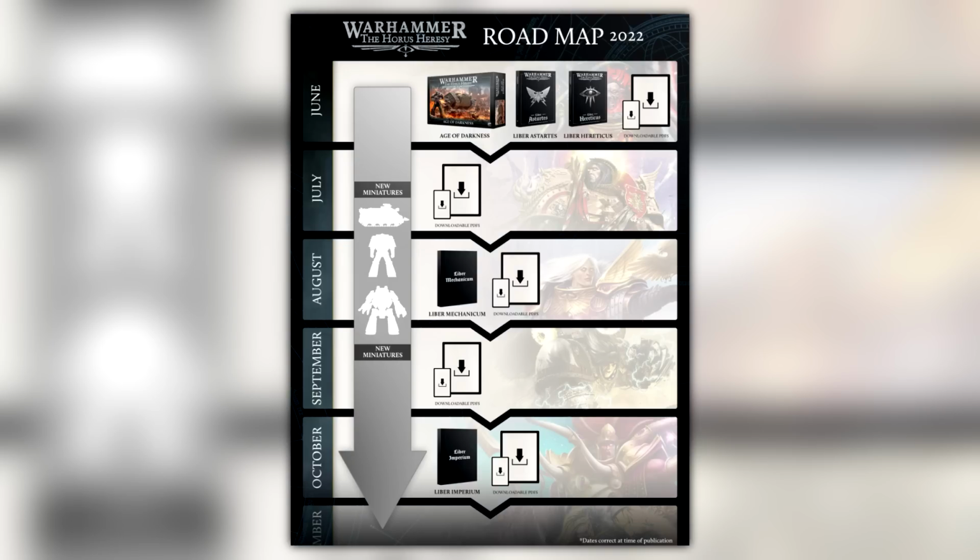So June, we know what's coming with the books. Liber Astartes, Liber Hereticus. These are going to be available in PDFs. I have to say, and we were actually mentioning this the other day on stream, I love PDFs. I absolutely love it. And this is one of the reasons why I actually bought an iPad back in the day, so I can have a digital version of the codex there. I didn't have to lug around like 9 or 20 bloody books. So it's nice to see that they're bringing this back and it's not a part of their app, because I have to say I am not a fan of that app.